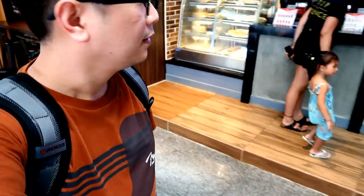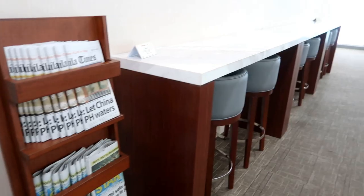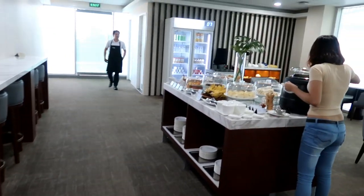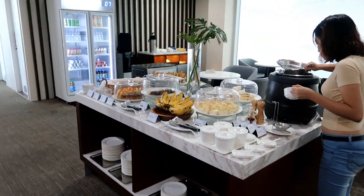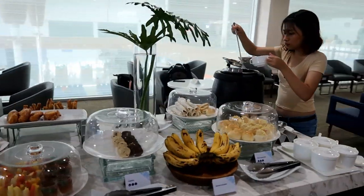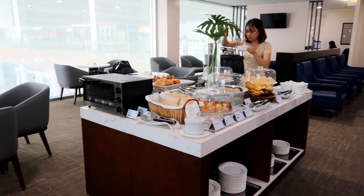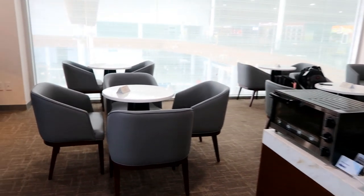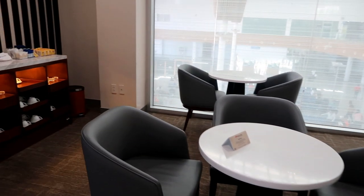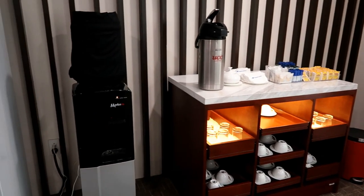As an elite member of PAL's frequent flyer program, Mabuhay Miles, I have the privilege of enjoying my time in a more quiet place with even more privacy. Yes, this terminal is one of the airports in the country that has a Mabuhay Lounge. Even on an economy class ticket, as an elite member, I get access to what I consider a sanctuary. Not only does this lounge offer relaxation, it also provides unlimited food and drinks as well as fast internet connection. All available to elite and business class travelers of Philippine Airlines. And it's all for free.